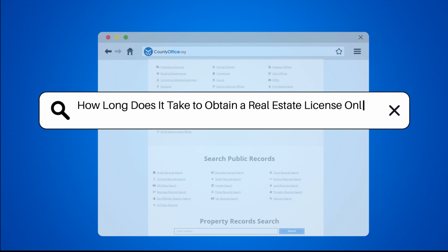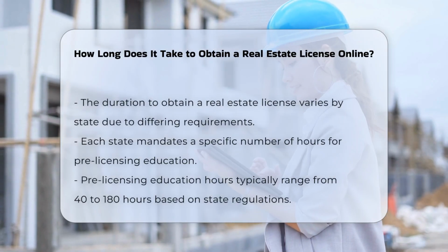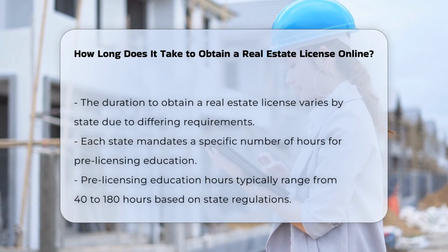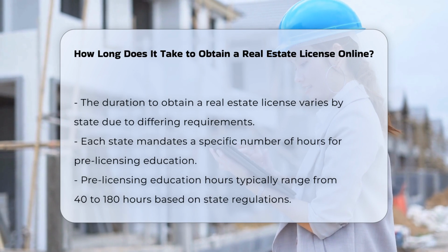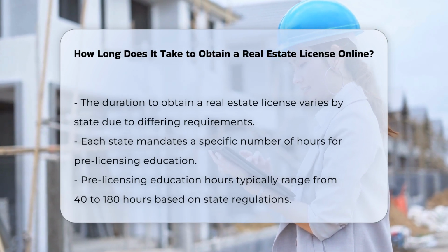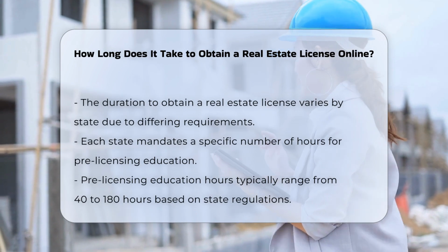How long does it take to obtain a real estate license online? The duration to obtain a real estate license can vary based on several factors. Each state has its own requirements for education and training. Generally, online courses offer flexibility, allowing students to learn at their own pace.